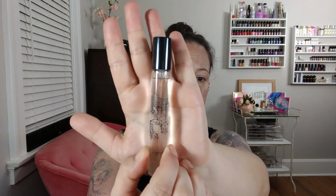Philosophos, which I actually had a sample vial of from, I think I got it in a Nordstrom order or something, that I really like. So I knew I wanted that one going in. And it is fig, just fig everything. Fig leaves, fig fruit. It's a lovely scent.